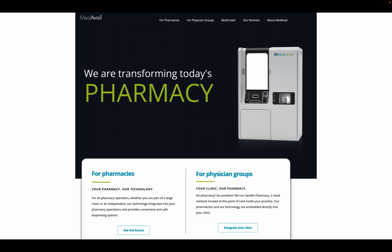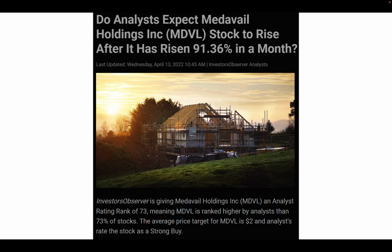What they're trying to do is establish a kiosk, sort of a medication availability, where you just go into the kiosk like you see in the picture. You put in your information, and you can get whatever prescription you had and get your medication from there. So, good idea. I like the idea behind it.